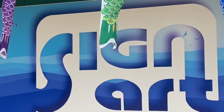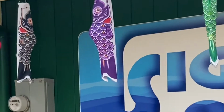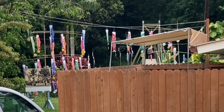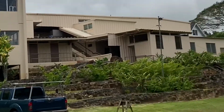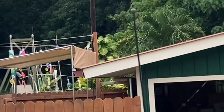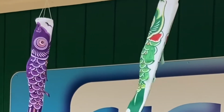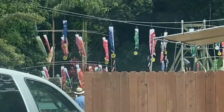And we're here at Sign Art to pick up some banners. Notice the lovely Boys' Day wind socks of the cart. There's a whole bunch over here too. And this is the Koi Nobori exhibit for Boys' Day. Window. And it's free to walk through.